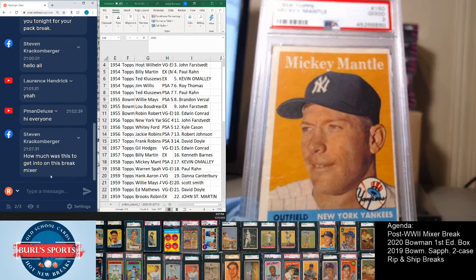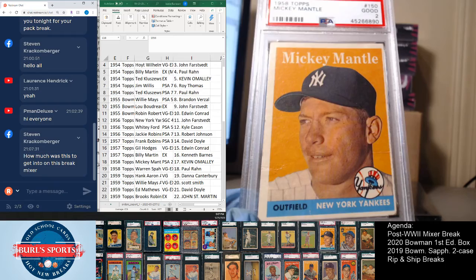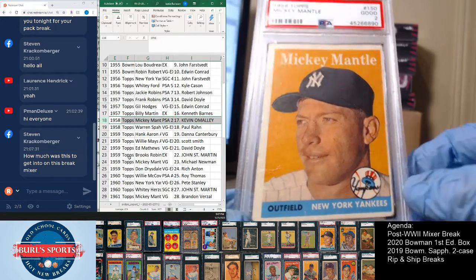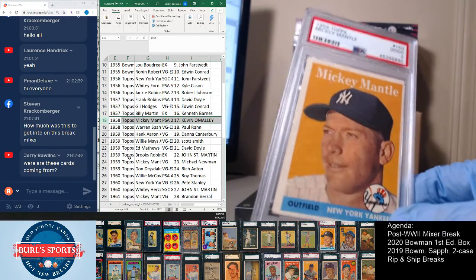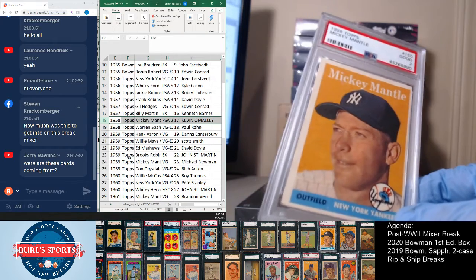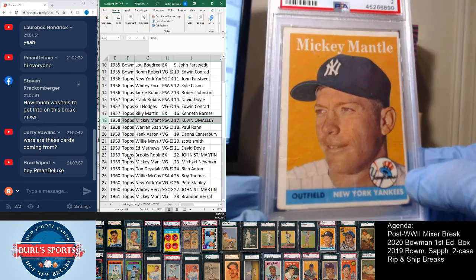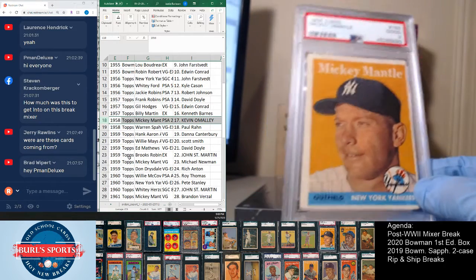This mixer was $60 a spot. We had 50 spots total. Really jam-packed overall. And these cards are just a mixer break I put together. I picked them up here and there and everywhere.